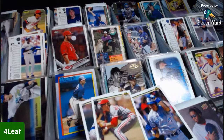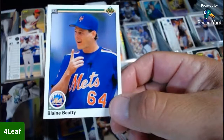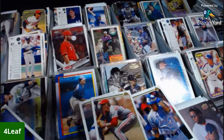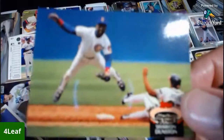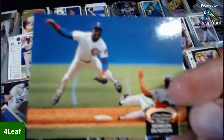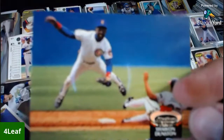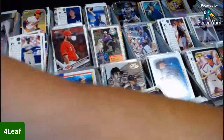Now, this one I originally thought was a pointing one. Blaine Beatty. But he's got a lavalier microphone on there, and I have a collection of microphone cards. Look at this sweet Sean Dunston. If it would focus. Come on, camera. Anyway. Play at the bag, fly and play, lots of cool things going on there.